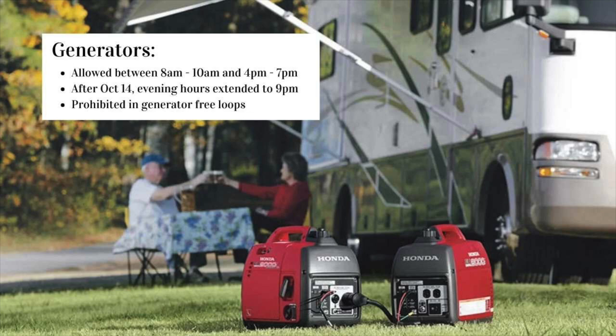This is actually one of the things that I really like about Shenandoah National Park. You're in this national park. It doesn't have any hookups. So you're afraid you might hear just generators running all day and kind of ruining the ambiance. And that is not the case. They actually have very strict generator hours. So you can either pick a site that gives you good solar, or you can run your generator.